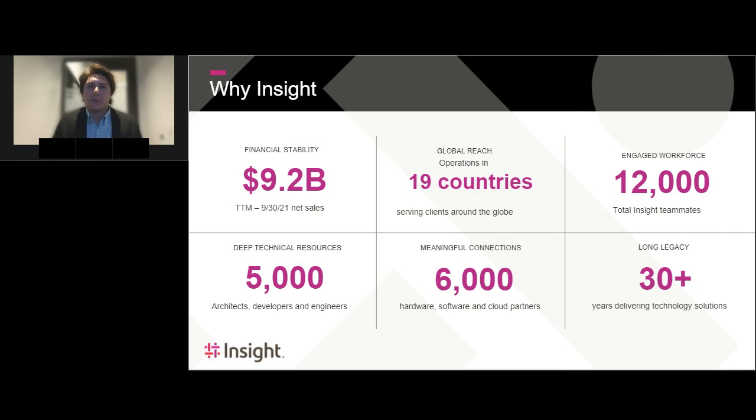So Insight has a long legacy. We've been a solutions integrator, and we've been a partner of IT for over 30 years. We have over 12,000 employees across 19 countries, and almost half of those resources are technically savvy. We have architects, designers, developers, and engineers that are able to go on site and really help with any type of client technology need. On top of that, we also have a very good timeline when it comes to staying ahead of the curve with strategic acquisitions and bringing in customers and clients that can really assist our portfolio. And you can see that we have a trusted client base with over $9.2 billion of sales. So as we continue to grow and develop, we're always looking at the foresight of technology so we can really be that front runner when it comes to digital innovation and cloud journeys. So I'll jump into the next slide here.